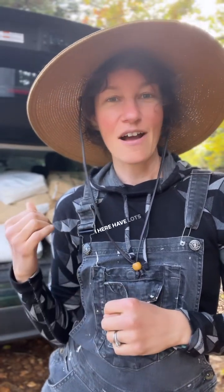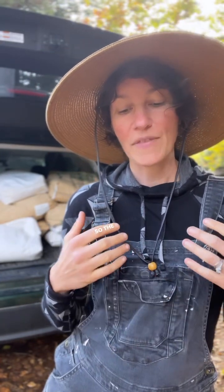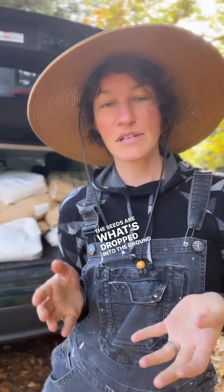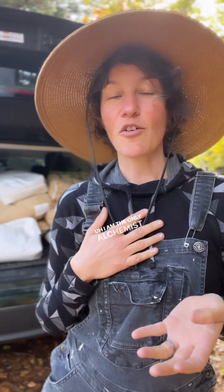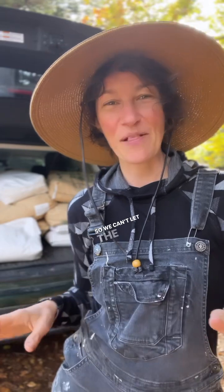I have lots of ryegrass. I have annual ryegrass and perennial ryegrass. So the annual ryegrass, annual versus perennial, what do those two words mean? Annual means that it dies back after a year. They put out seeds. The seeds are what's dropped into the ground, and then that is how the life cycle of that grass continues. I am the only alchemist here on the property that doesn't have allergies, so we can't let the grass go to seed in our case.